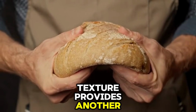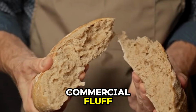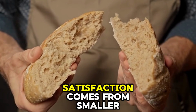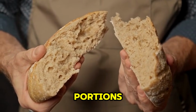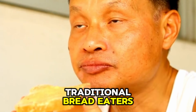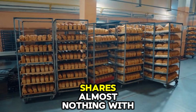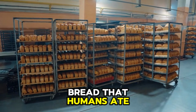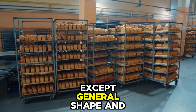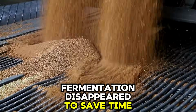Texture provides another indicator. Traditional whole grain bread feels denser than commercial fluff. Chewing takes longer. Satisfaction comes from smaller portions. The experience differs enough that first-time traditional bread eaters sometimes think something went wrong. The bread on supermarket shelves shares almost nothing with bread that humans ate for thousands of years, except general shape and basic function.